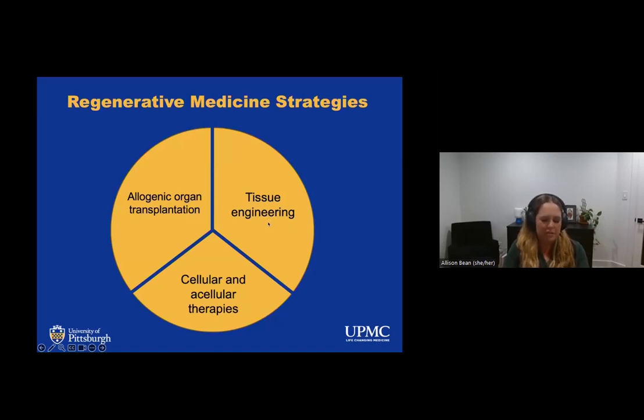And it involves a combination of cells, scaffolds, and sometimes bioreactors to try to get the mechanical properties and the cellular properties to be closer to the native tissue. And then the last thing, and this is where I focus my research, is the cellular and acellular therapies. These are things that harness the body's ability to heal itself, and you're not necessarily putting a whole new tissue in, but you are trying to add cells or bioactive factors that will trigger regeneration.